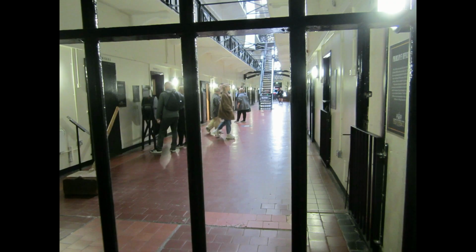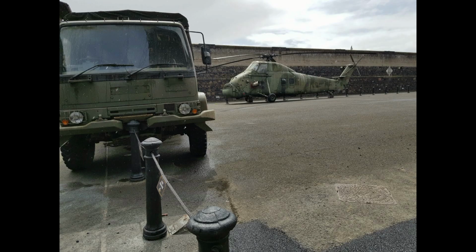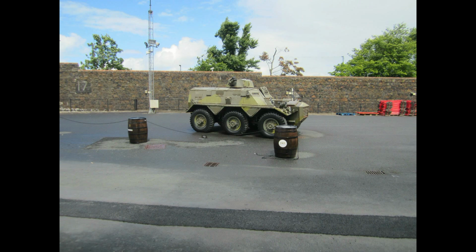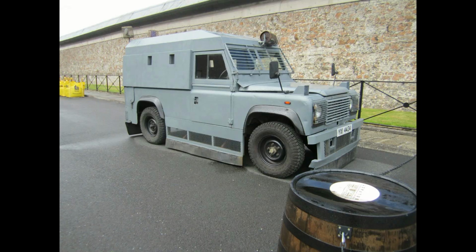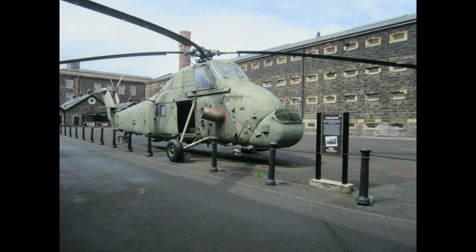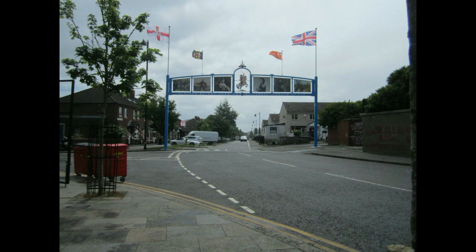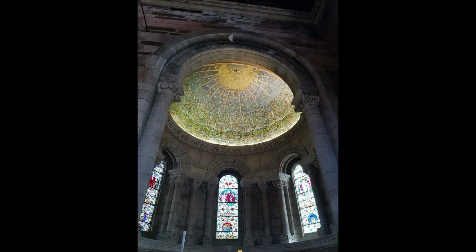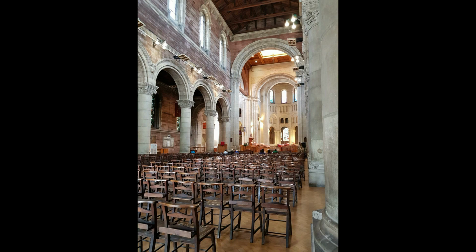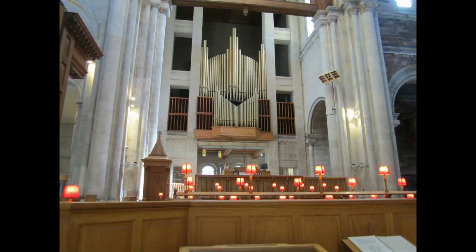After the jail we headed for the cathedral, the name of which is St Anne's. St Anne's Cathedral was built around the parish church from 1899. The stainless steel Spire of Hope was lowered into place in 2007.